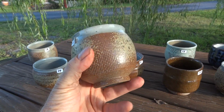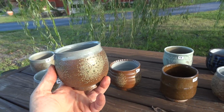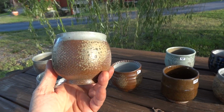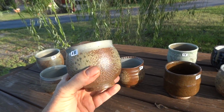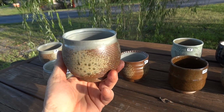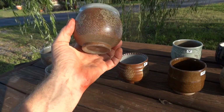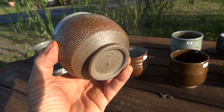This is number 15. These three I've just shown you now are sort of similar. She's got a textured outside, paddled, with wood ash. 2018.